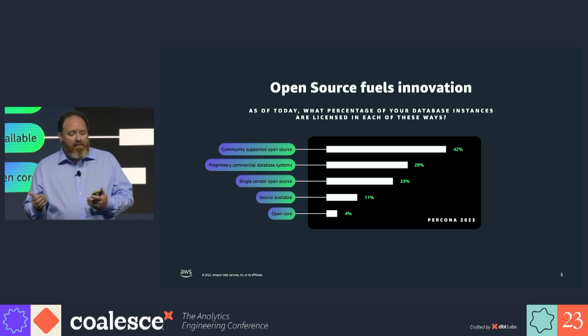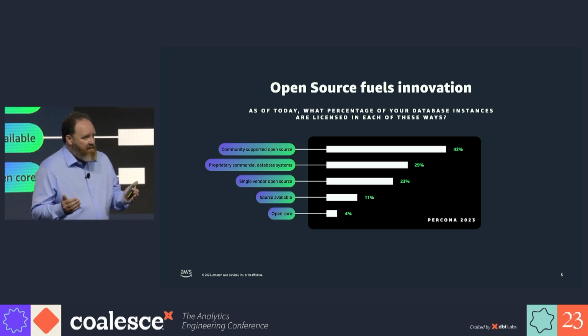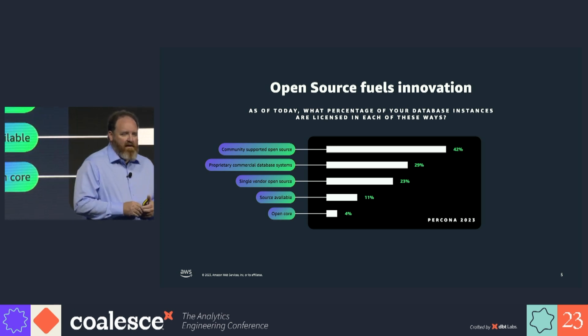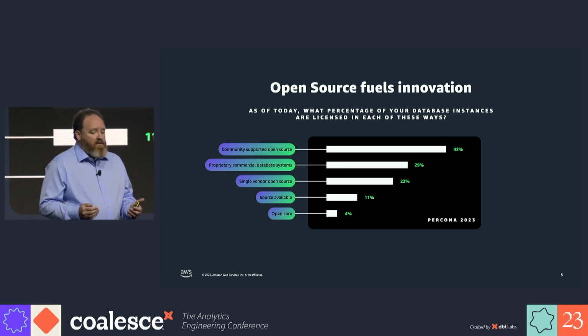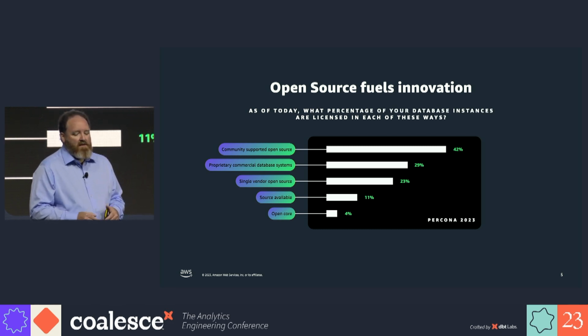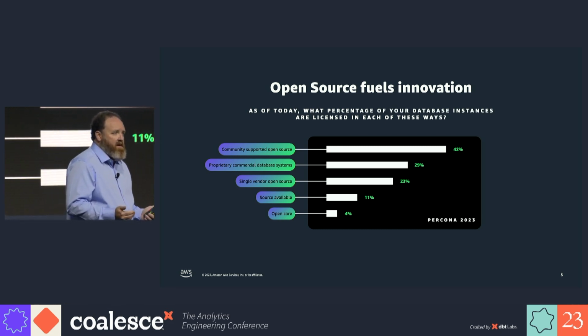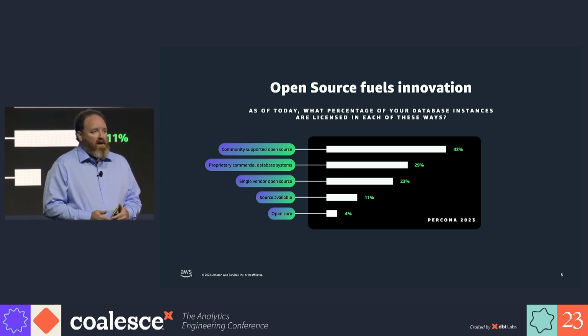And the top is obviously community-supported open source. Projects like PostgreSQL, they have 42% of the market share, if you want to call it that. Of course, other open source, single vendor open source is no slouch there at 23%. So 65% of their data is showing that things are running in open source.